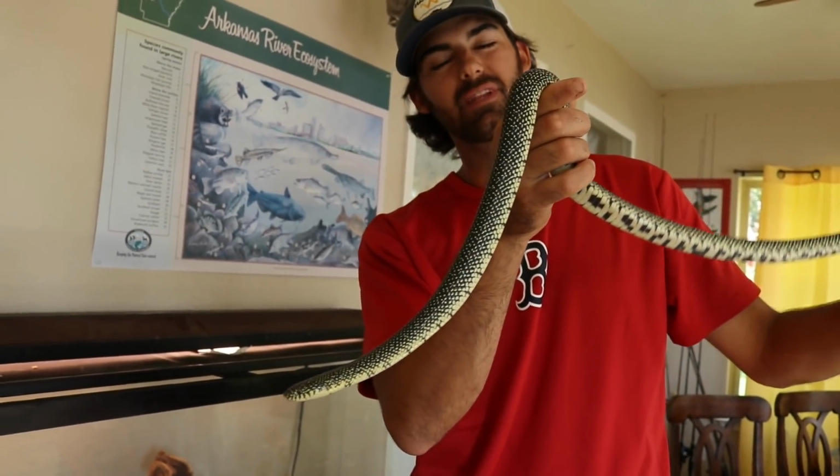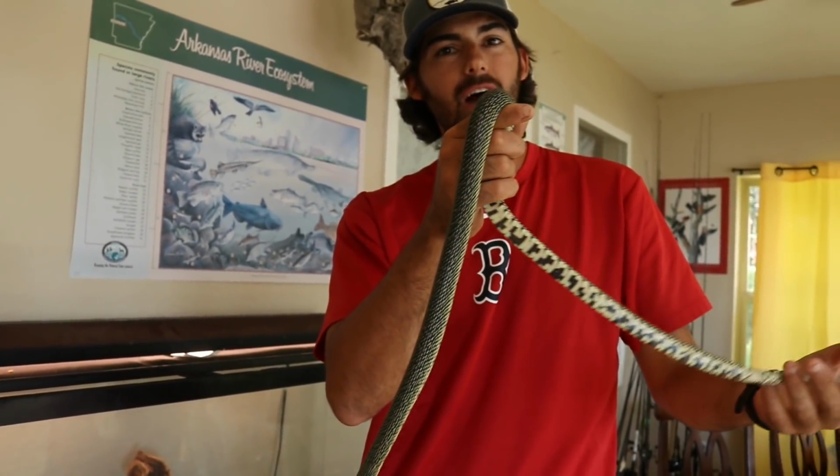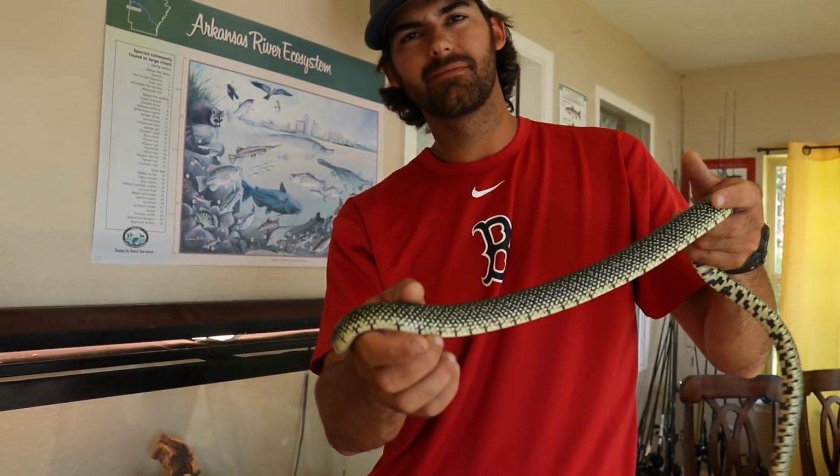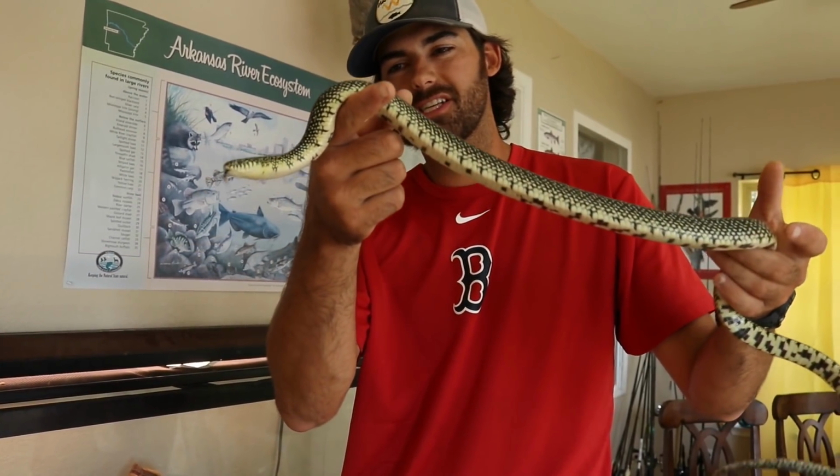She loves that rock so much. We've been thinking about taking the rock out because we don't see her very often unless we feed her. We thought maybe she would come out more often if we didn't have the rock in there, but we can't do that to her. No, she loves it. She loves her rock.